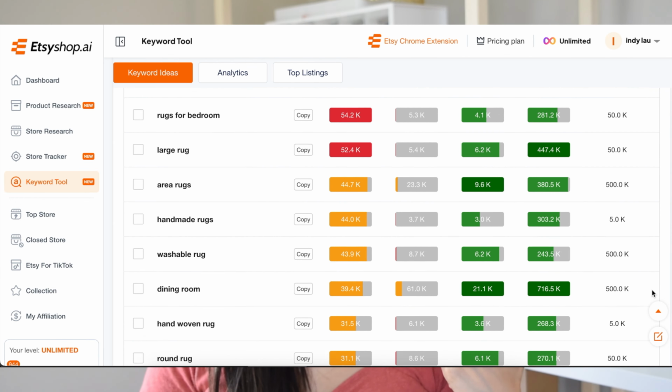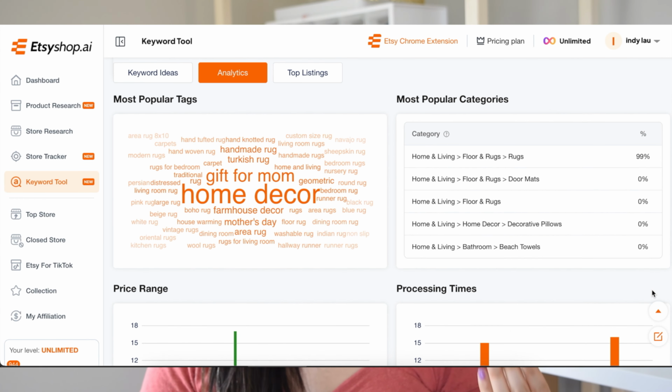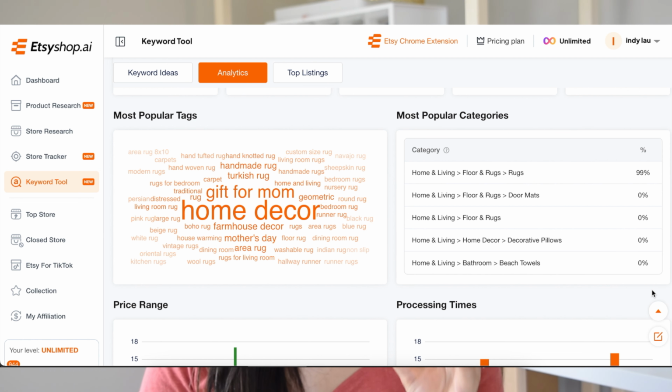So under the keywords, you find other things such as the most popular tags. Again, very bad at writing tags, so it's nice to see upfront what the most popular tags are. So for the living room rug, it looks like home decor. Obviously, it's the biggest, most broad keyword, and then gifts for mom. So this is more of a visual of what the keywords are and what tags people are using.